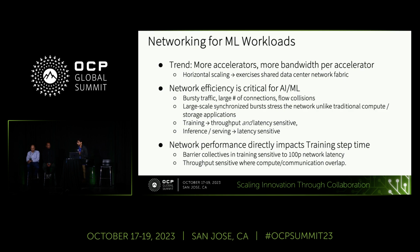This is especially true for cloud providers who not only have to manage their own internal ML workloads, but also support a number of customer workloads as well. So as a consequence, these workloads need to run and exercise some shared data center network fabric. What this means is that network efficiency over these shared fabrics is really critical for the performance of these workloads.